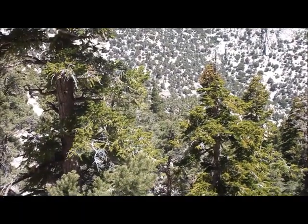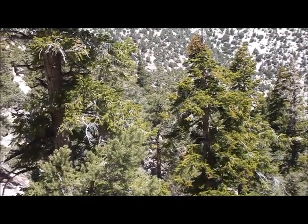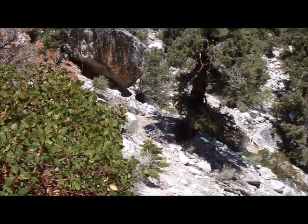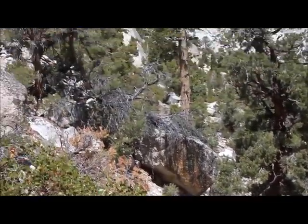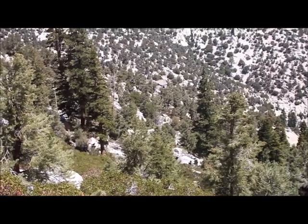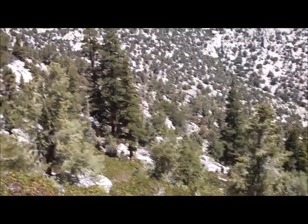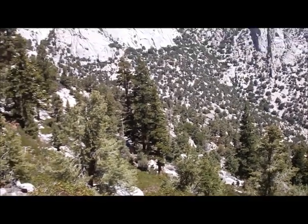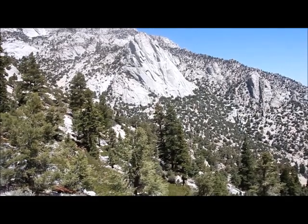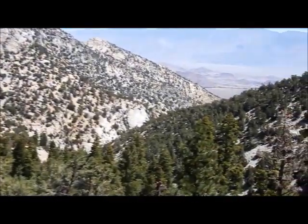Well, I'm almost there. You can see the Stonehouse right out there in the middle. I just got to cross this last of the rugged. And there's the big wall of Lone Pine Peak. Now you can really see the Stonehouse. It's right there. And if I back up, the giant Stonehouse buttress up there. And then the desert. I'll be down there soon.